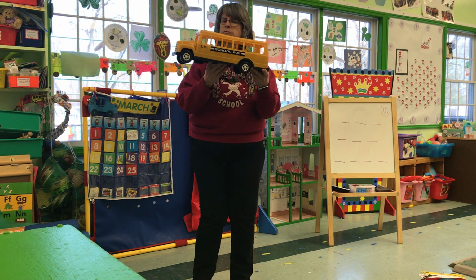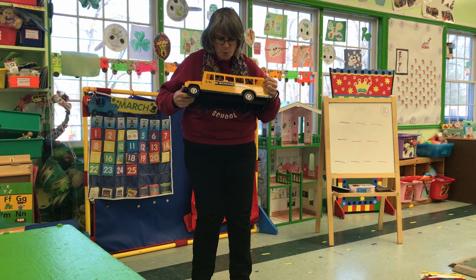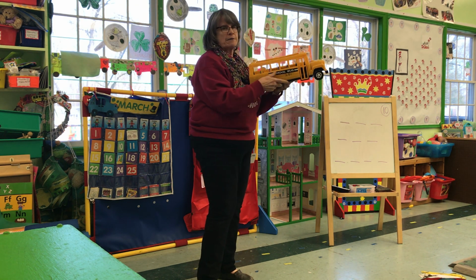We know it's yellow. We've been coloring it yellow. I talked about that black line. Remember, we talked about that this morning. The black line that has school bus on it. And let's look at the numbers on the side of the bus.